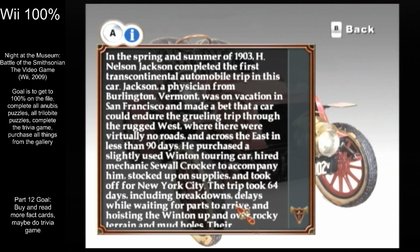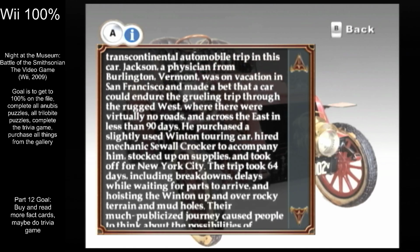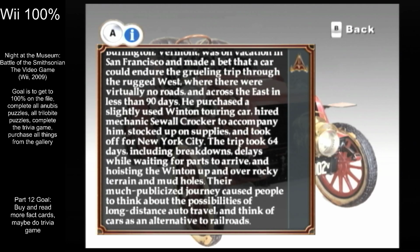That's funny. In the spring and summer of 1903, H. Nelson Jackson completed the first transcontinental automobile trip in this car. Jackson, a physician from Burlington, Vermont, was on vacation in San Francisco and made a bet that a car could endure the grueling trip through the rugged West, where there were virtually no roads, and across the East in less than 90 days. He purchased a slightly used Winton touring car, hired mechanic Sewell Crocker to accompany him, stocked up on supplies, and took off for New York City.